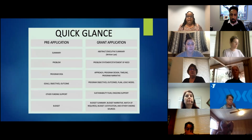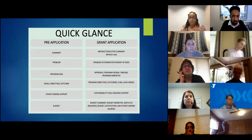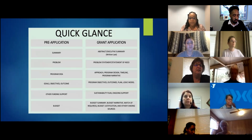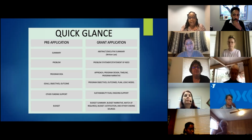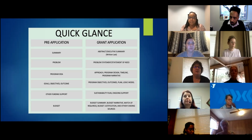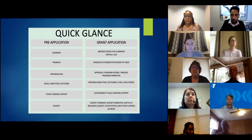In our last session, I had this same slide up. In the pre-application, we talked about what the problem is. Let's think about the program idea. Let's think about what goals, objectives, and outcomes you want. Let's think about what other funding support you may need and what your estimated budget will be. This will make grant writing much easier for everyone. If you do the pre-application process, you're taking that information and putting it into your grant application. So today I'm going to take pre-application ideas and put them into a grant application. We're going to see how both of those things align.